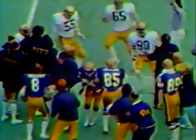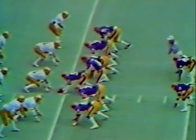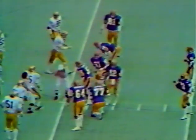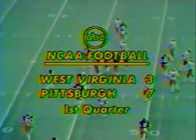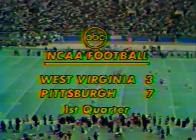Dorset, the Hawk, crosses the 50, run out of bounds at about the 47-yard line of West Virginia. He has tremendous peripheral vision and great eyesight. Bobby Hutton near the 45-yard line of West Virginia. That's the end of the first quarter as time runs out, with the Pitt Panthers leading 7-3 over the West Virginia Mountaineers. We'll return to Pitt Stadium in just a moment.